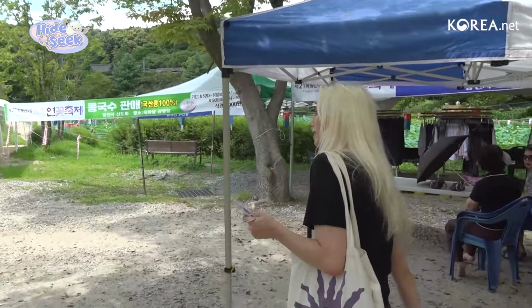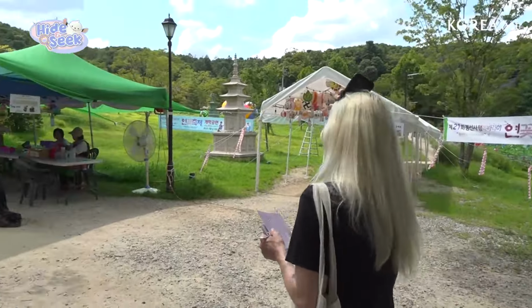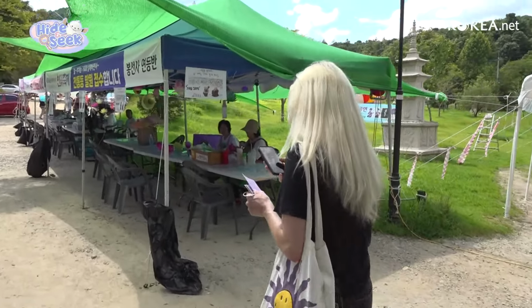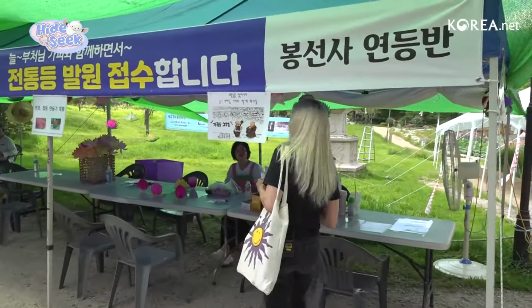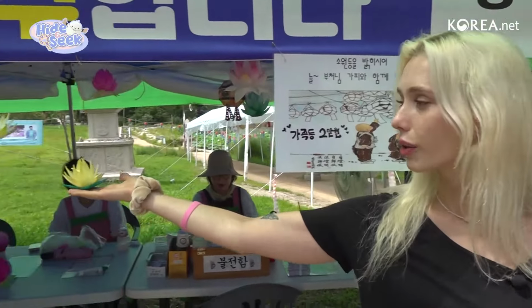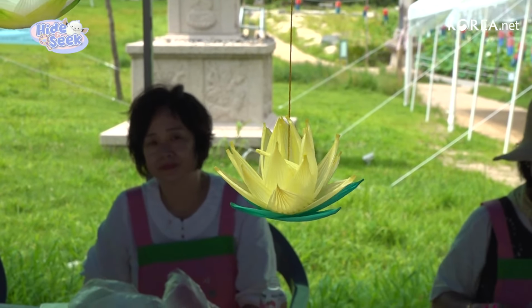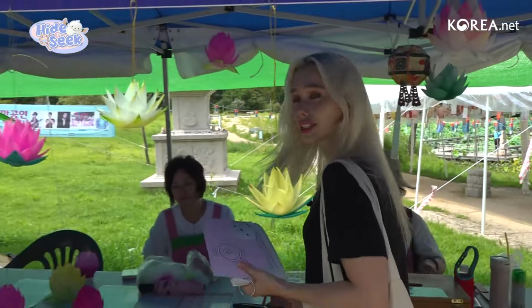So, let's see, what do we have going on here? Oh, it looks like we can make a lantern. You guys want to make a lantern with me? Let's go ahead and walk over there and see what we can do. Oh, 안녕하세요. So as you guys can see, we are at a booth where they're allowing us to make a paper lotus. So it could be like a lantern or a little bit of arts and crafts, but we're going to be making one of those today. So hopefully we'll get to sit and take a chill pill for a little bit, but I hope you guys enjoy it as we get to make it.